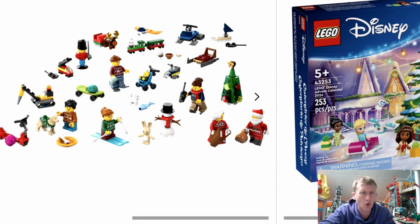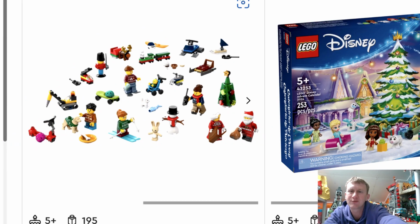I don't have the dog. And there's some different Christmas jumpers on there. Obviously, Christmas is my favourite theme with regards to the Winter Village. I say this every single time. If I could only collect one theme, it would be the Winter Village stuff.